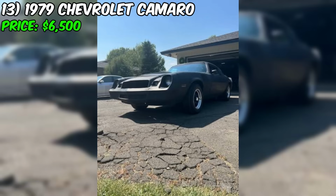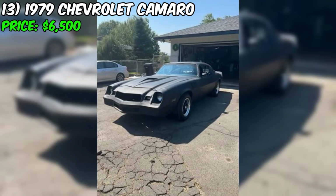This engine is practically brand new and ready to roar to life at a moment's notice. Paired with an automatic transmission and rear-wheel drive, this Camaro is sure to provide a driving experience that's both exhilarating and unforgettable.